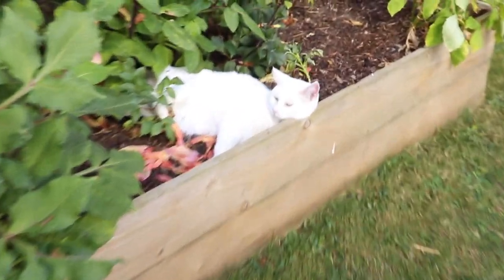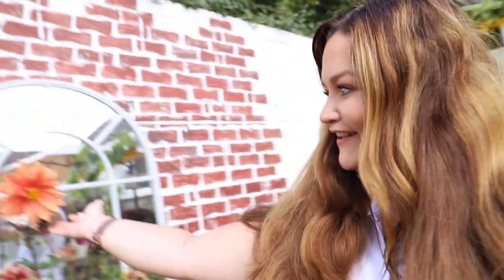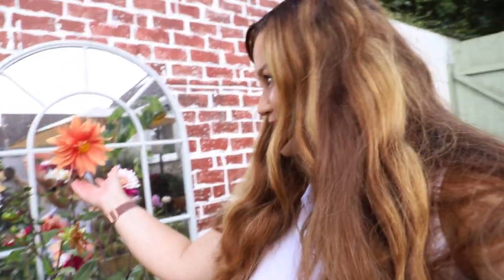Blondie is looking not interested. And the likes of your dahlias, they make me so happy. Keep deadheading them and they'll keep going until the frost. It's obviously going to be different depending on your location.